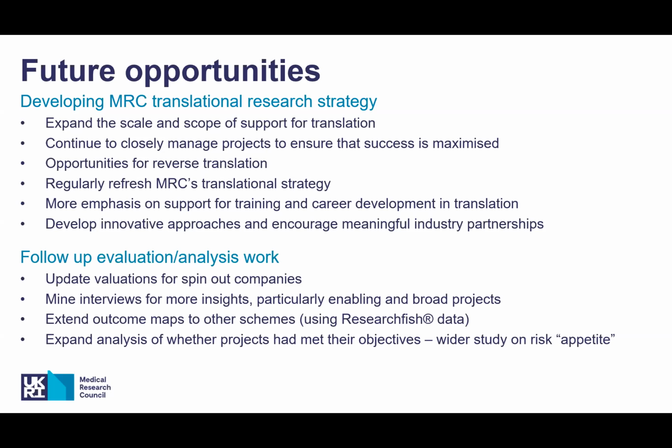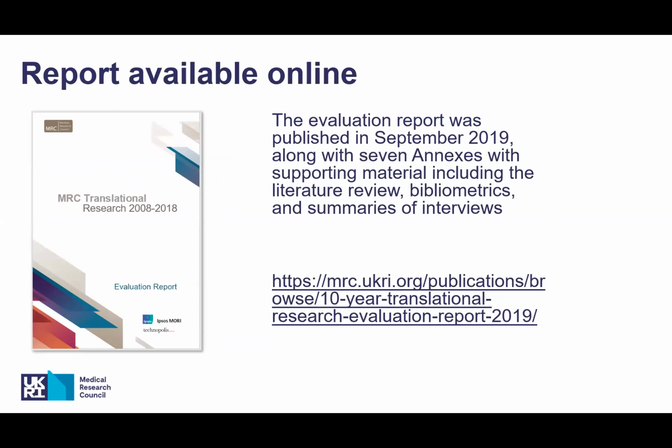we had to cut short the analysis of all of that material, and we've got a lot more material to look at in detail, particularly around the enabling and broad projects, which we didn't dig into quite as much as the focused ones. We want to extend the outcome maps to other schemes. We found that extremely helpful, using Researchfish data to generalize our results across our portfolio. And we also want to expand that work on risk appetite as well.